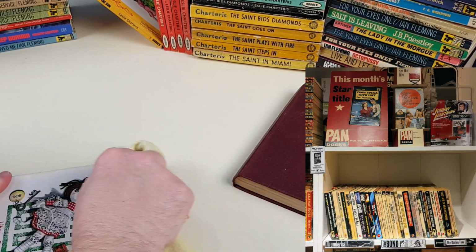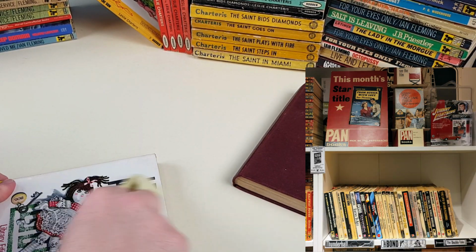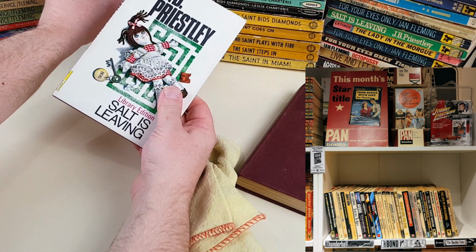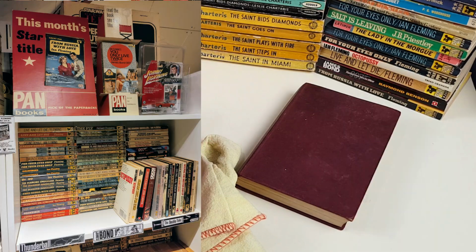Must have been a big deal for Pan, I guess, because it was being printed as an original. So they gave it the treatment, hardback and paperback. There we are.